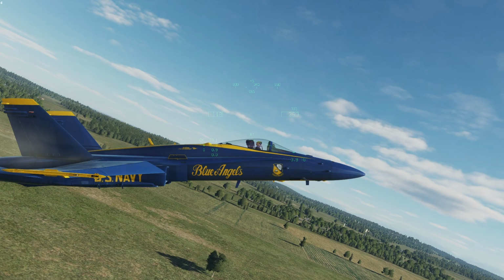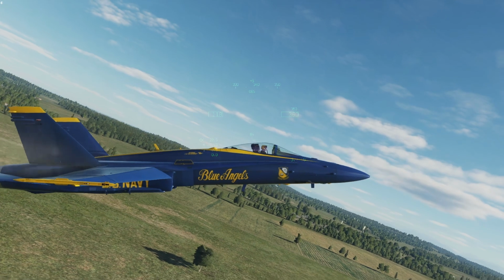That being said, if you want to go up, simply add power. If you want to go down, simply reduce power. But remember, adding power and reducing power is going to adjust your horizontal spacing compared to Brother Leb. So you are going to have to adjust with the stick accordingly as well. So we're getting a little behind, so we're going to add power and add forward stick. Here we go. Power, forward stick.